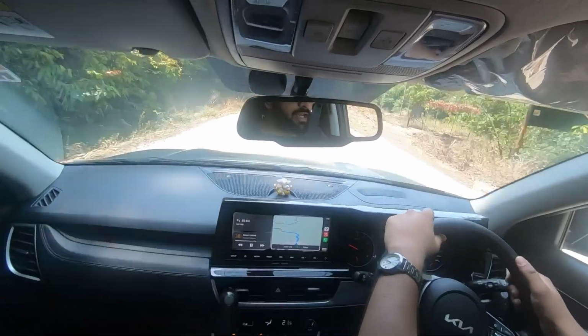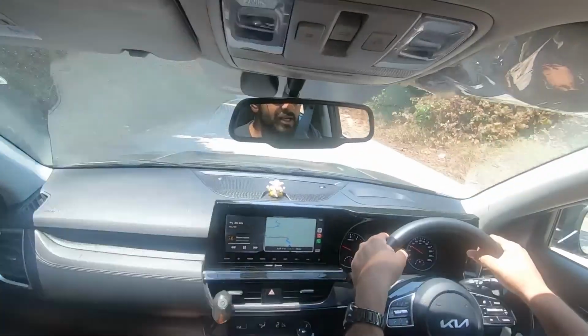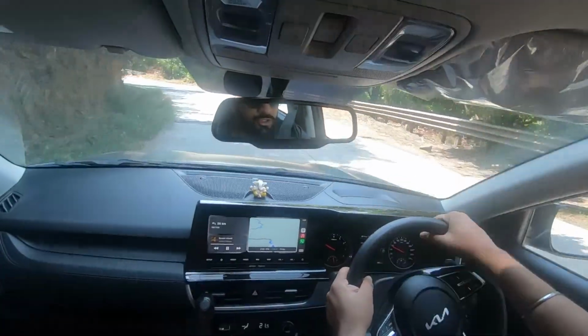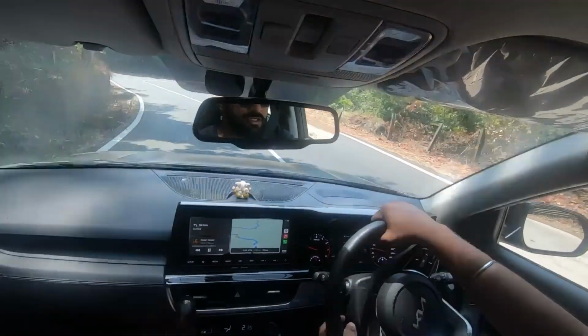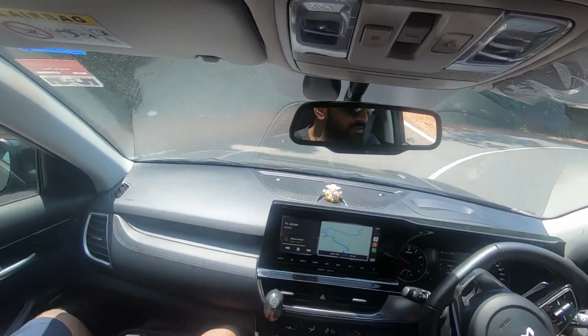Done about 588 kilometers. I think we've got about 75 kilometers left to actually get to Goa. But I definitely wanted to show you more of this ghat section and how everything looks when I'm driving the car in this place right here.